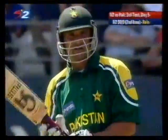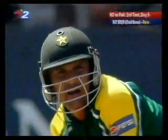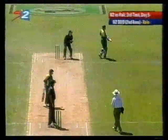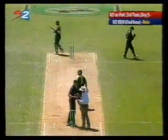Stunning performance from Moin Khan. He's taken his form from the tests straight away into this first one-dayer. He has 1 more ball left. He'll pick up 1. A quiet end to a remarkable last 10 overs for Pakistan. 229 for 7.